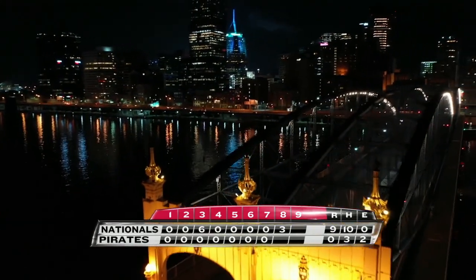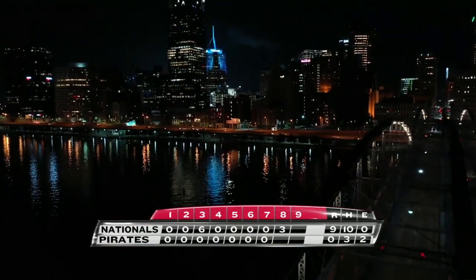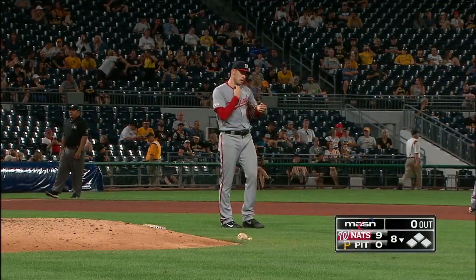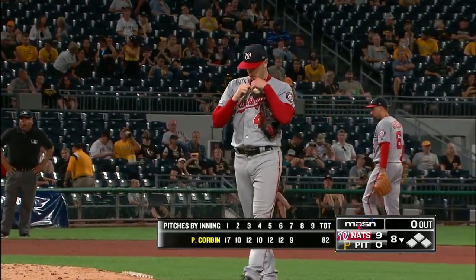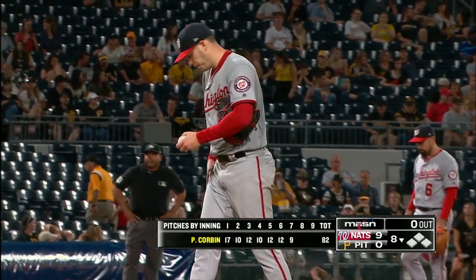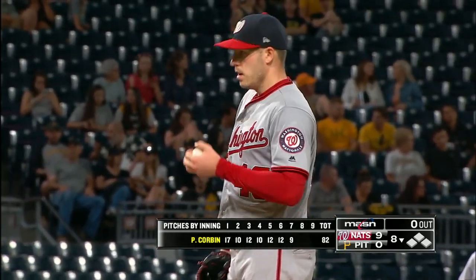Golden Triangle right across from PNC Park here in Pittsburgh, PA, and we're going to the bottom of the 8th. Patrick Corbin gets 8, 9, and 1. Eric Gonzalez, the shortstop, Elias Diaz, the catcher, and the second baseman, Kevin Newman.